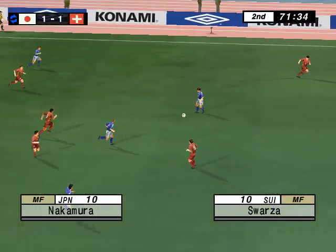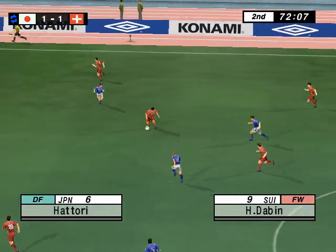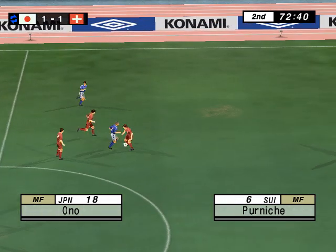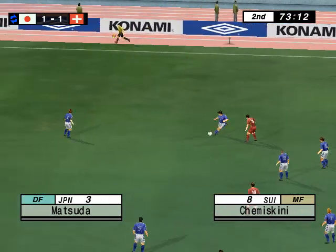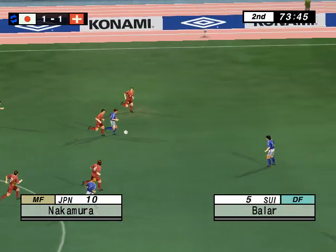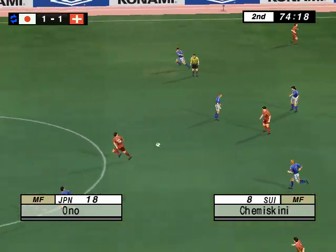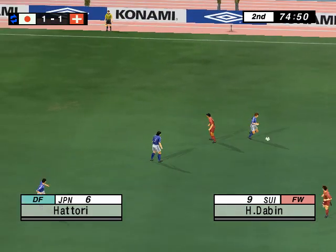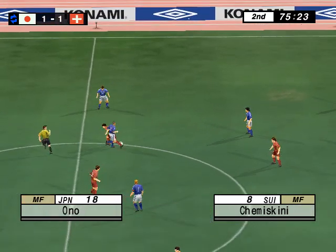Number 18. Now to number 9. Now it's with number 18. Number 18. Number 20. Now to number 8. Now it's with number 9. Well, still everything to play for here with a quarter of an hour left in this match.